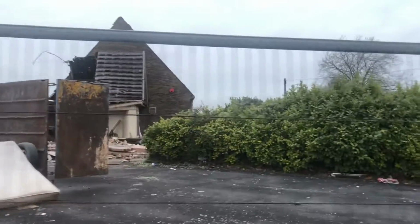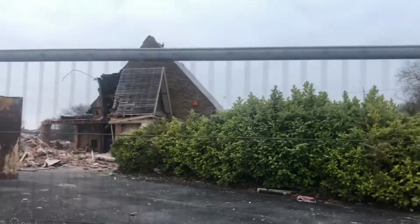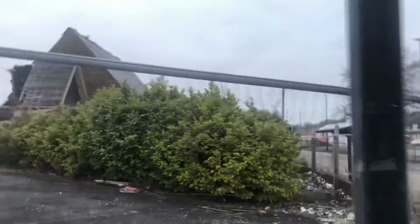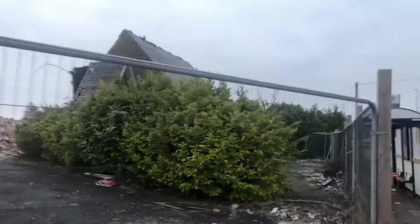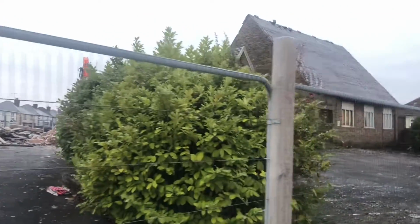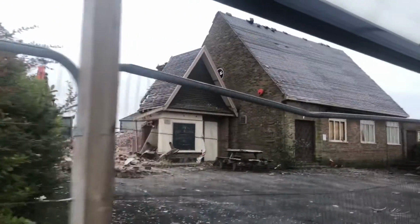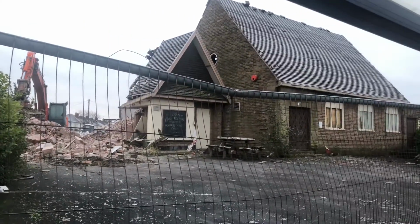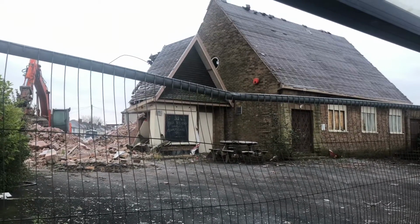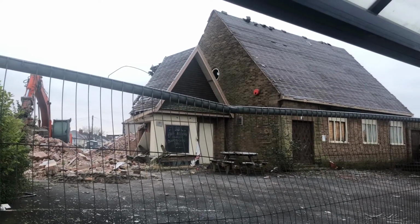Its heyday was from the 50s to just the turn of the 21st century into the 2000s, and gradually, as people stopped going to pubs, it started to attract the wrong type of customer. Young lads who used to accumulate here in particular, especially late at night, and just cause trouble really. So local residents were eventually glad to see it go.